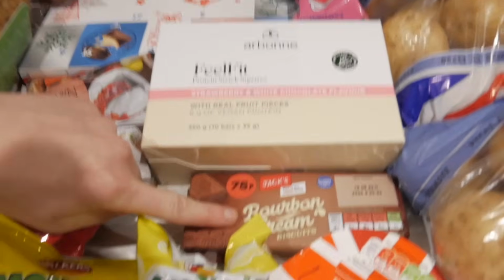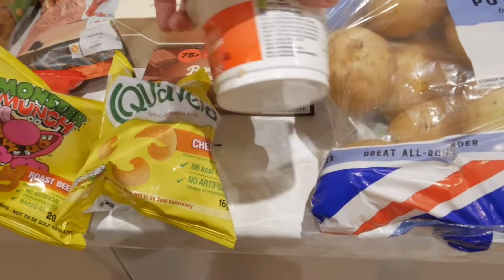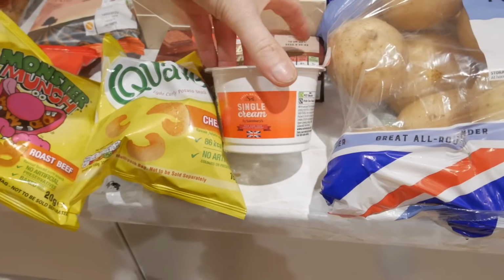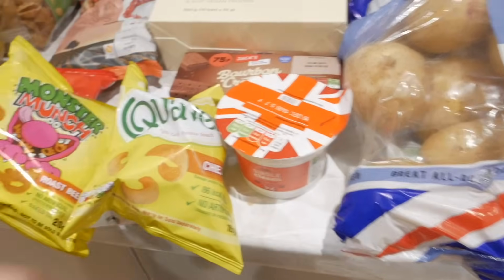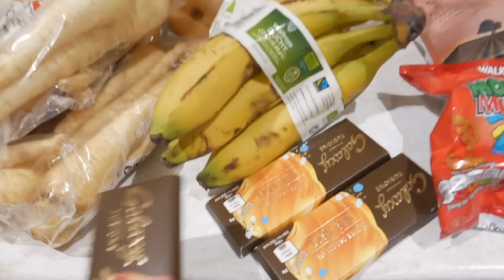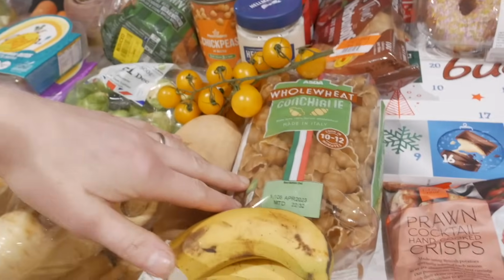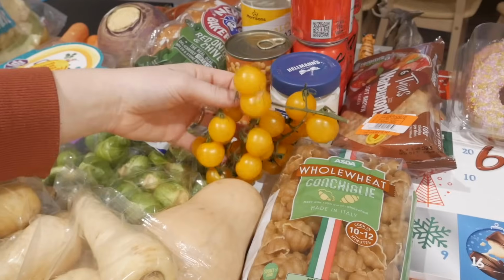We got some bourbons, and then there was also some cream, and because we are hosting everyone for Christmas, not everyone is plant-based, and means I don't have to buy as much, so we got that. I'll probably freeze that because it goes out of date today, ready for Christmas. Of course, some crisps. They've been having crisps the last few weeks. We got some of those. Then some of these little packs of chocolate, bananas, whole wheat pasta, the little wafer thin bread, tomatoes.